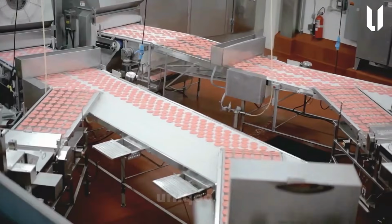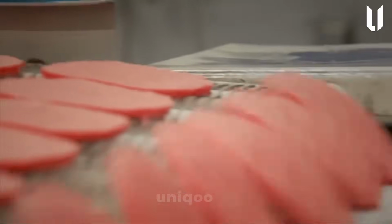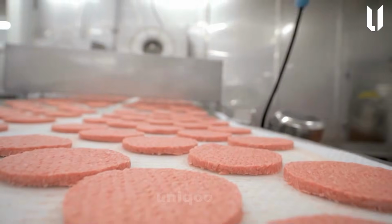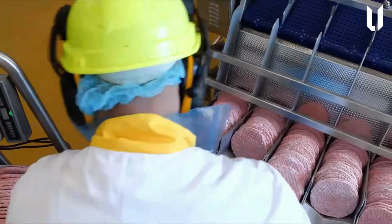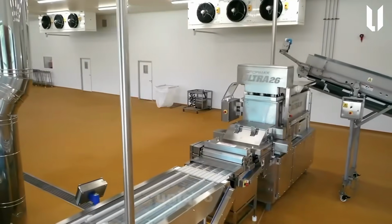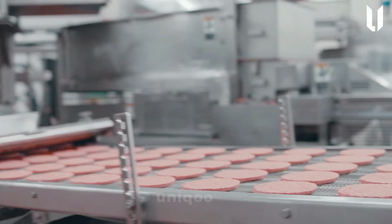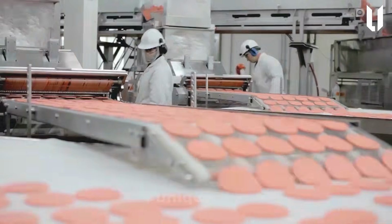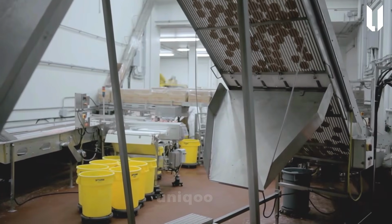To keep the patties fresh and safe for transportation, they are frozen immediately after forming. Factories use special freezing methods, such as flash freezing or blast freezing. These techniques help preserve the texture, flavor, and quality of the meat. Flash freezing involves exposing the patties to extremely low temperatures in a short period. This prevents ice crystals from forming inside the meat, which can affect the texture. By freezing the patties quickly, factories ensure that they remain fresh until they reach the consumer.